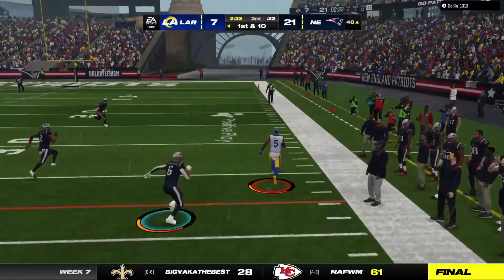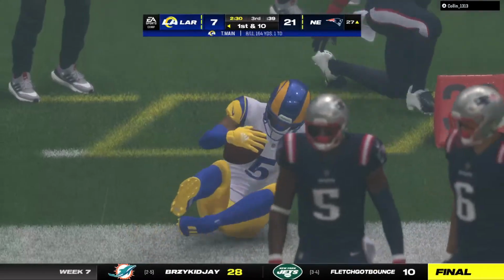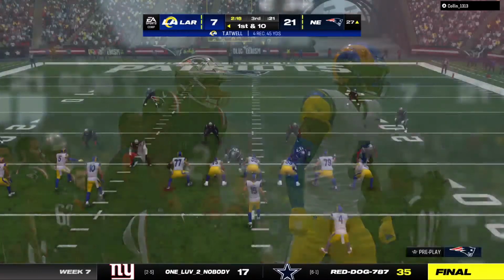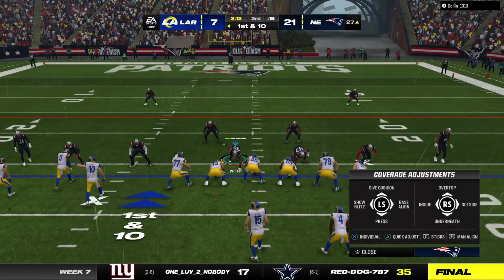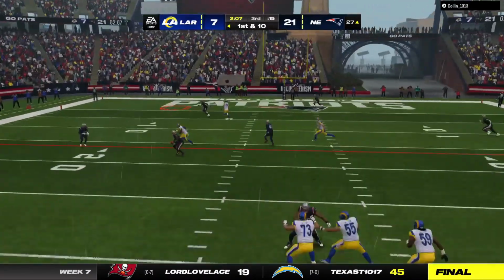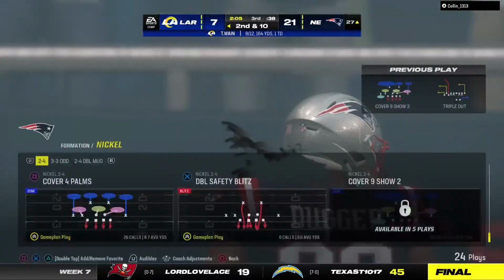Throwing quickly out wide, Atwell. And he is out of bounds, but not before he's inside the 30. Two chunk plays in a row. The last one was over 20 yards, and so is this one. And the Rams first down. They'll look to throw again. And his throw here is incomplete.